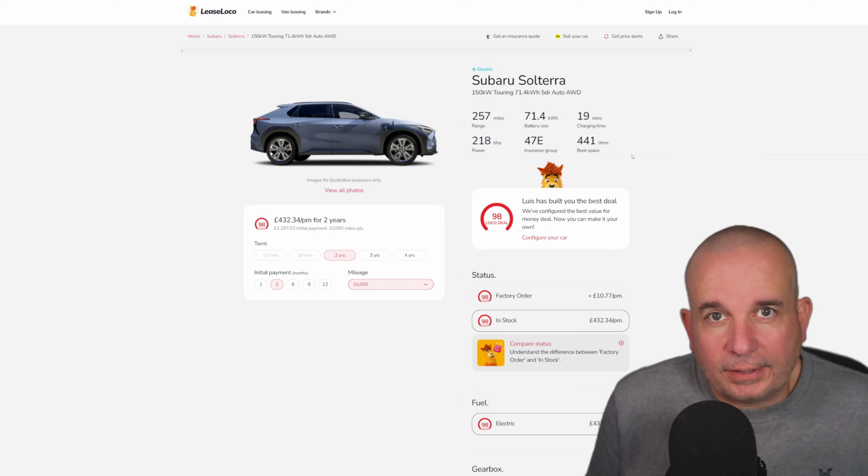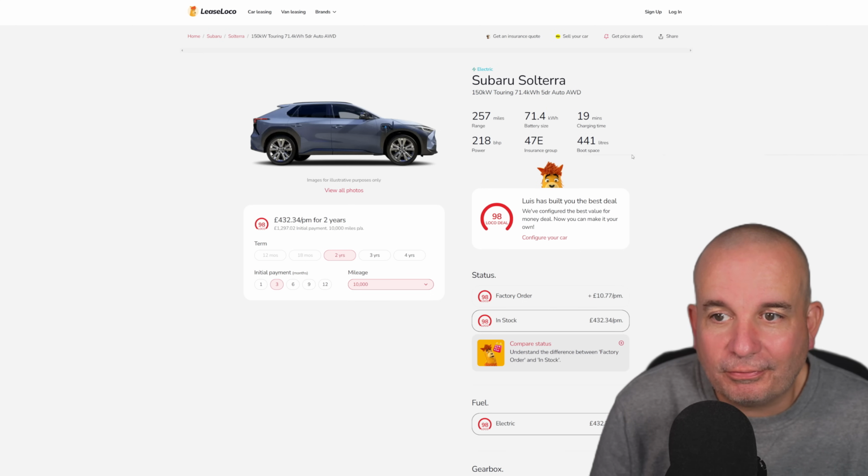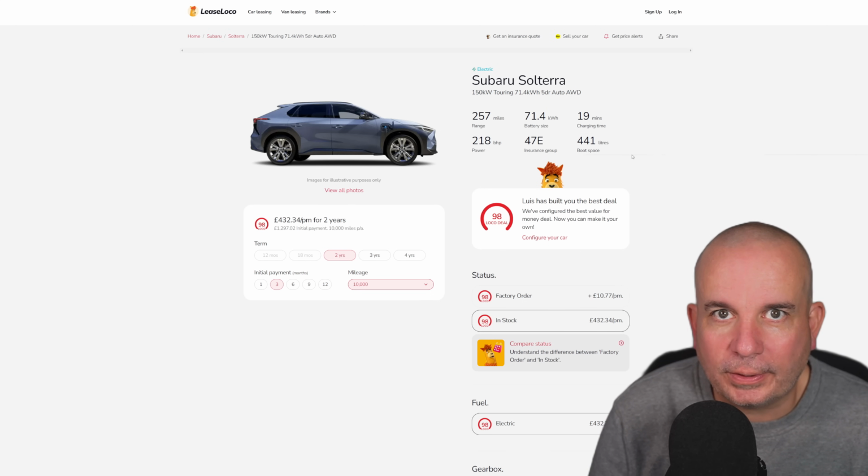Folks, this is one of those deals that comes along once in a while and it's just exceptional value for money. That car's 50 grand, okay, and you can get one for 432 quid a month.